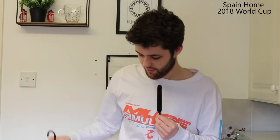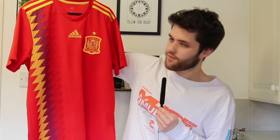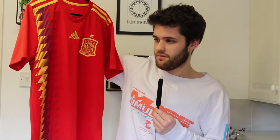We're getting into my archive of Spain shirts now. So this is the 2018 World Cup one. Copying a pattern from 2016, no, copying the design from 1996. Oh, was it? Was it 94? I don't remember. But yeah, wonderful design.